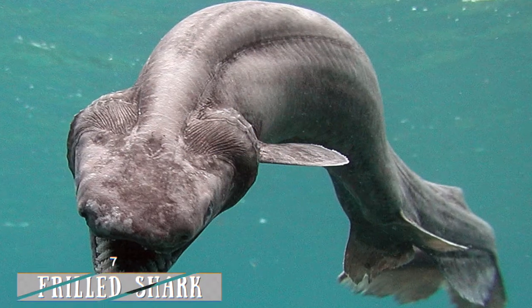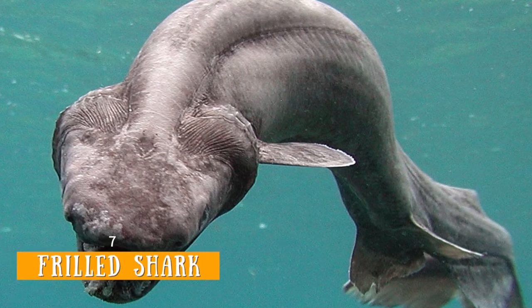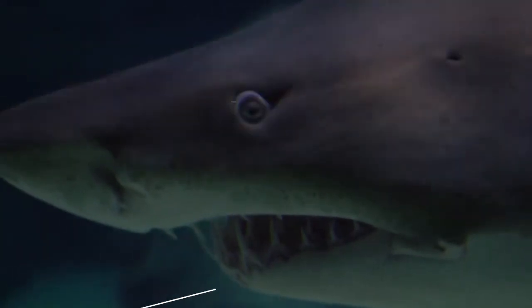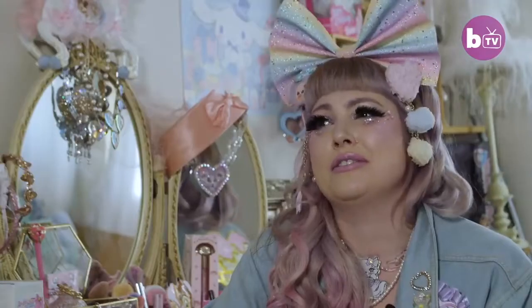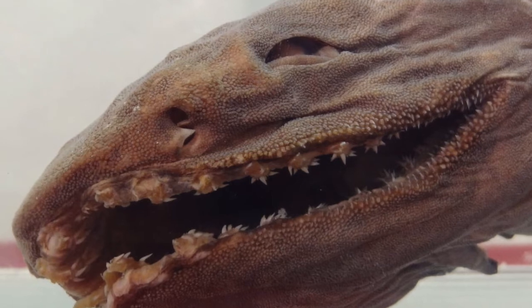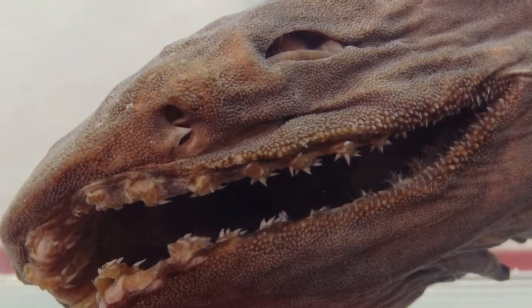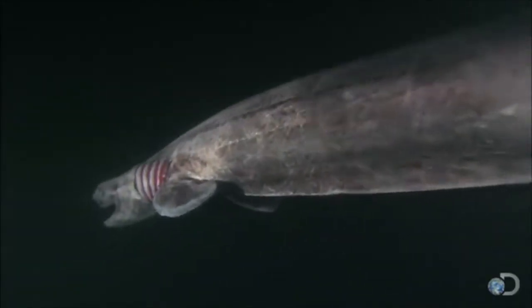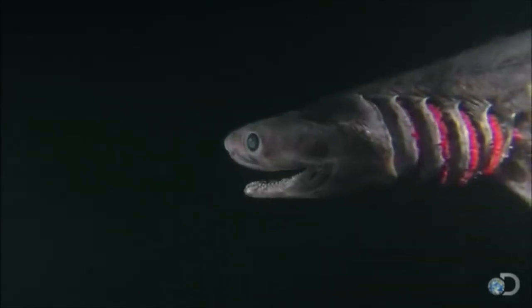Number 7. The Frilled Shark. When it comes to sharks, the last thing you'll associate it with is frills. You know, something like this. But frills are just what this shark has. The frilled shark is an extremely rare deep-sea creature. And when we say deep, we're talking about really deep under the sea. It prefers to hunt 1,500 meters, or almost 4,000 feet below the surface.